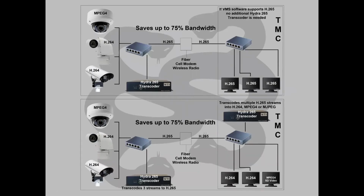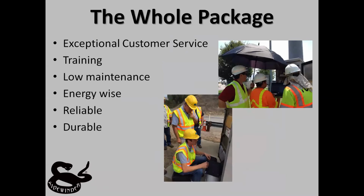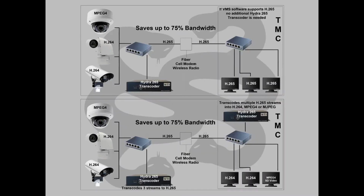This is a little image of just how it works. It doesn't matter which camera it is. It can actually be detection cameras as well. You plug the Hydra into the switch, you designate which feed you want it to compress, and then you ship it back to your head end. If your head end accepts H.265 feeds, which most of the software nowadays does, then you don't even need to have a Hydra on the back end. If it doesn't, you can deploy another Hydra on your head end, and you can break the video back out into whatever your software would like. So that's just a graphic that shows logistically how that would work. And that's all the Hydra is. It's that simple. It's straightforward and easy to use.